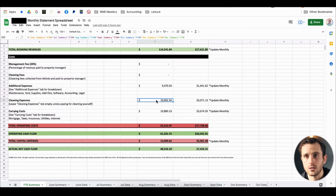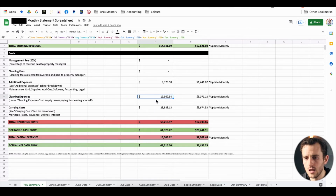That's where you're paying your clean team to go to the property and do turnovers, which for us in the high season is about 1.5 times a week. Like they're going once to twice a week, whereas they're going pretty consistently about 2 times a week in the low season, just because we tend to get shorter lengths of stay in the low season.